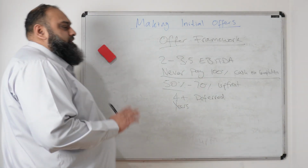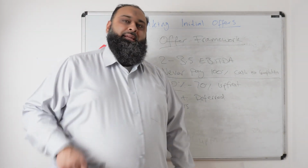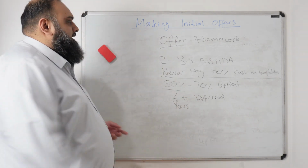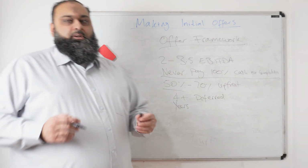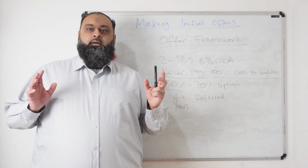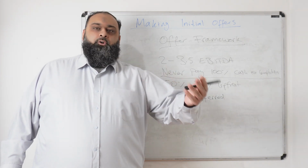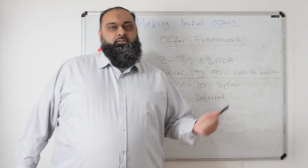That's your offer framework. You need to make your offer framework. You need to understand your offer framework. And by the way, this offer framework might not work for you, because if you're in the medical industry, then with the 2 to 3 times you might not complete acquisitions. And by the way, look, I can be a little bit more stubborn with regards to the offers that I can make, because people now know me. They know I can get deals done, and I don't mind waiting to get a good deal.